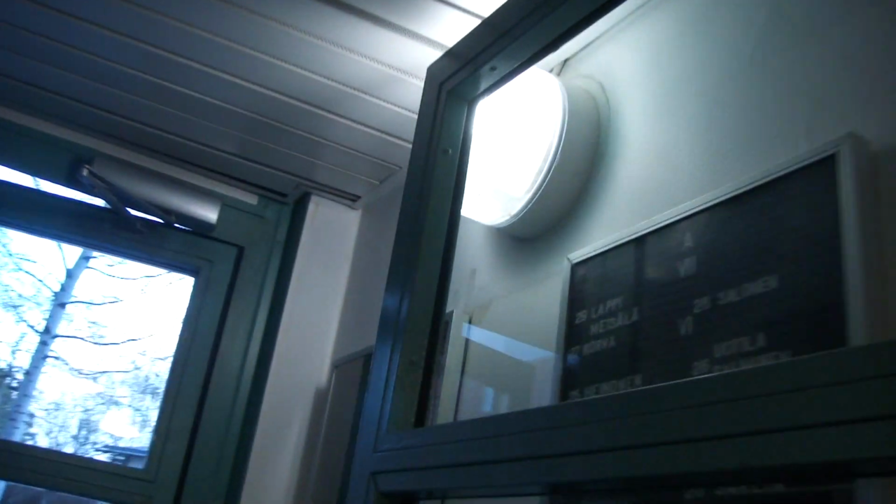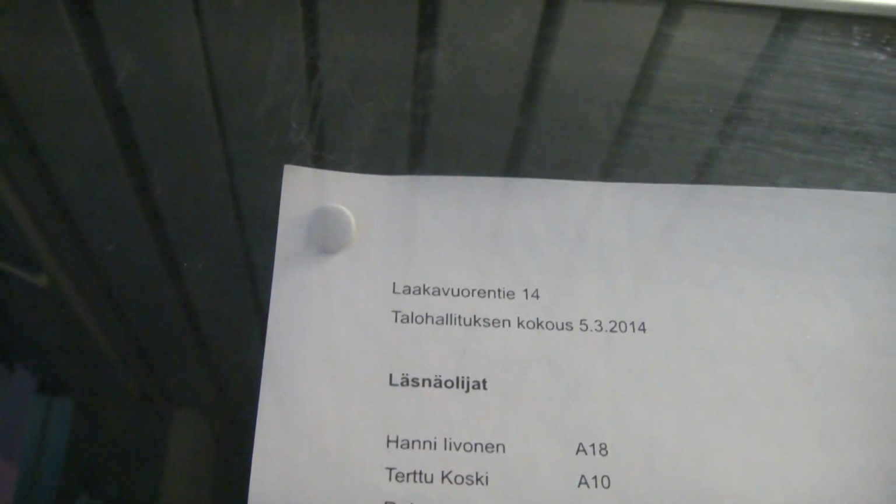What's the address of this place? Laakavuorentie 14. Staircase A. Here in Mellunmäki or Mellunspakka in Helsinki, Finland.